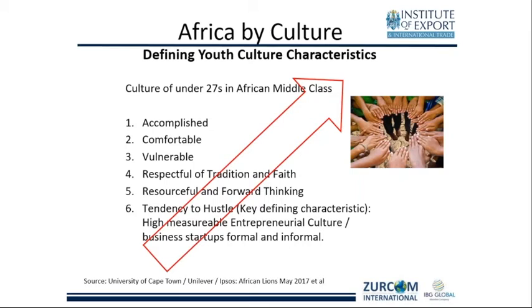So young people, and a number of studies have shown this, the African middle class has changed very quickly relative to the previous generation. So they're more focused on what they can accomplish by themselves, individual goals. It used to be that African cultures were much more collectivized. This is changing, and young people are becoming very focused on their own goals. Number two, they'll seek a comfortable middle-class lifestyle. Three, they're still very vulnerable to dire disease and financial problems.